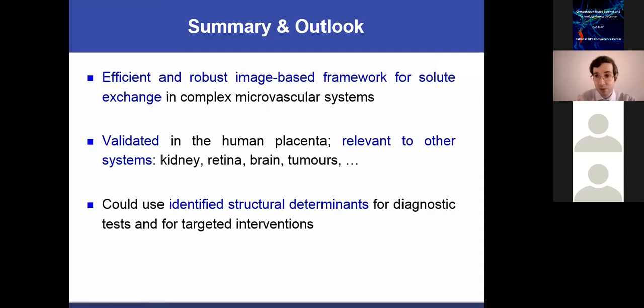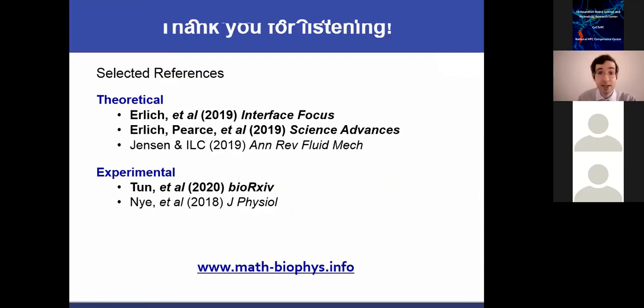And once we know what to look for, we can also ask which of these parameters are affected in pathologies and what can be done to bring them back to normal conditions. So with that, I'll finish, and there are some references here, and I'm happy to answer any questions.